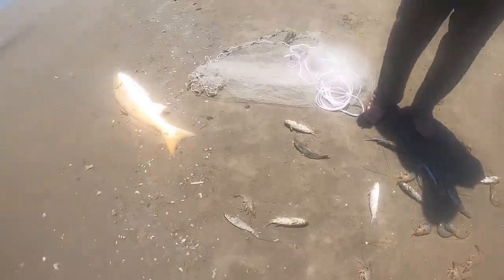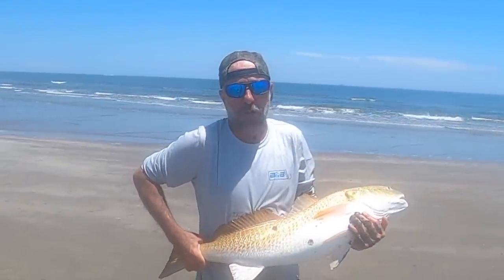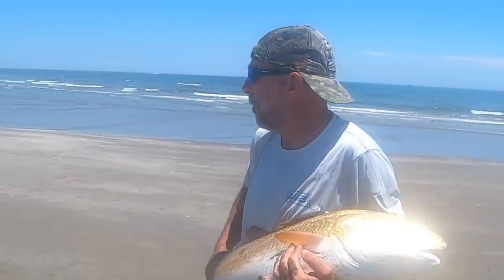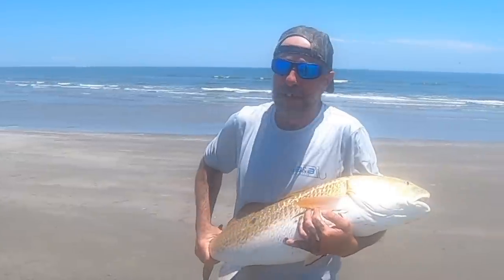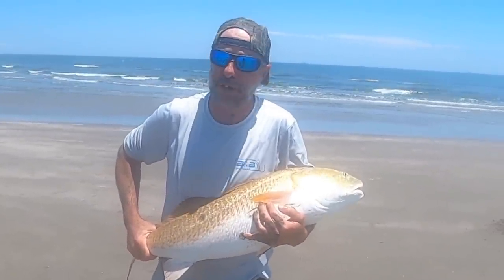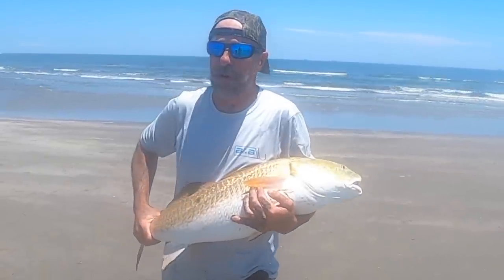Let's look at my redfish. Yeah, pet spoon. Or it's actually a drone spoon, but people also call them pet spoons. Awesome. This is my favorite thing to do now, get a big bull red on an artificial. But that's not what I'm really wanting to do. I want either a jack or a tarpon today, but I'm still happy shark and bull red does it for me.